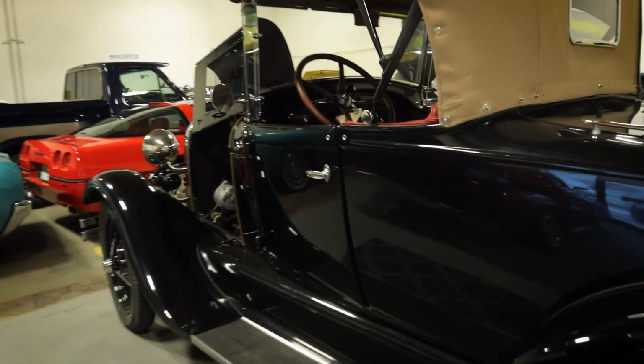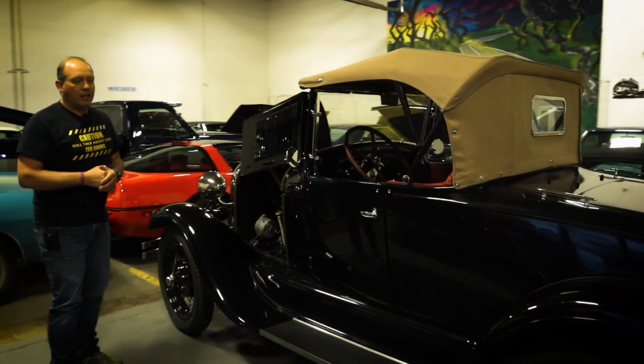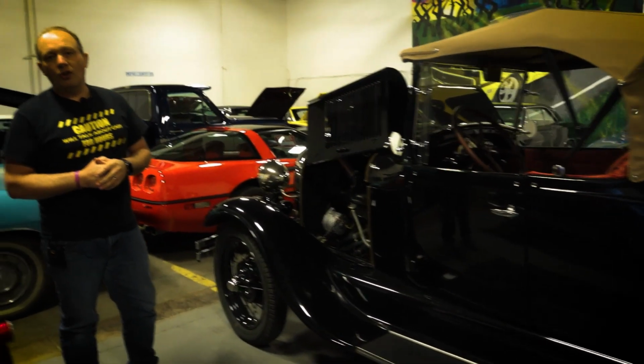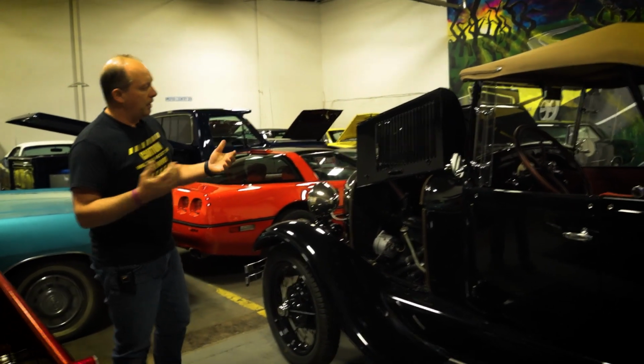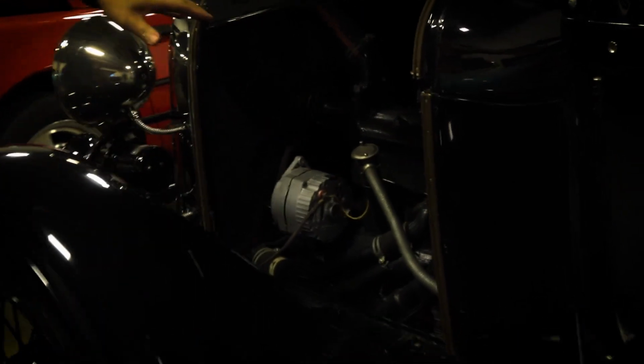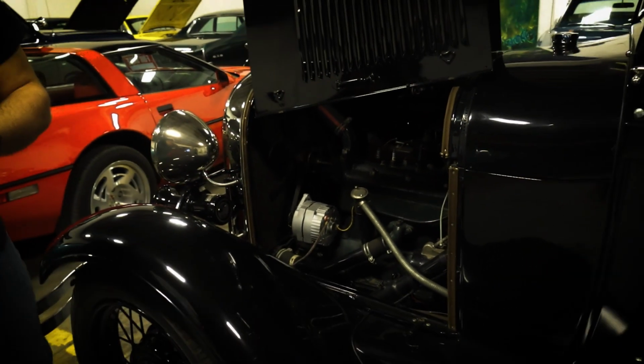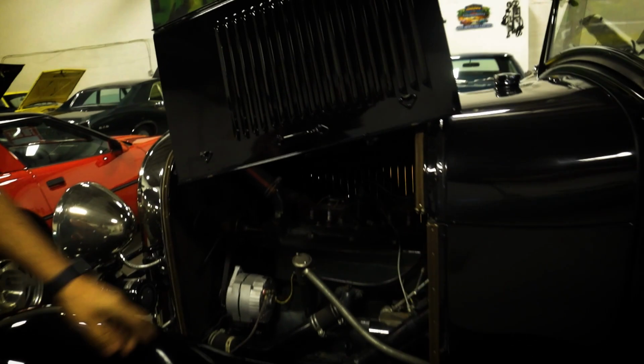We have the convertible top. Original flathead 4 in here. It has been changed over to an alternator rather than having a generator, but again, if we'll get a shot down in there, for all of us car folk, we don't have ignition wires that we traditionally used to have. We just have copper tangs from the distributor housing down to the spark plugs.